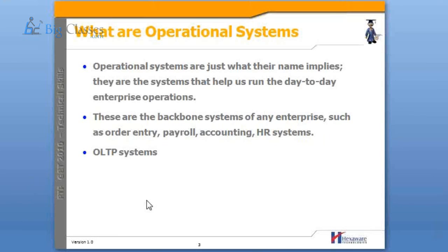Take any example: a bank, a finance company, an insurance company, or a retail mall or retail mart, like Walmart. All of these have their own OLTP systems with an interface, like a kiosk, which interfaces with the customers, wherein every day millions of transactions happen, and the data is stored in their OLTP systems. These are the operational systems where people run their day-to-day enterprises.